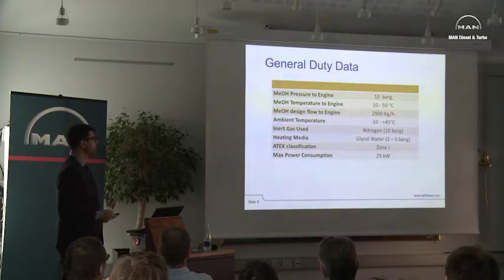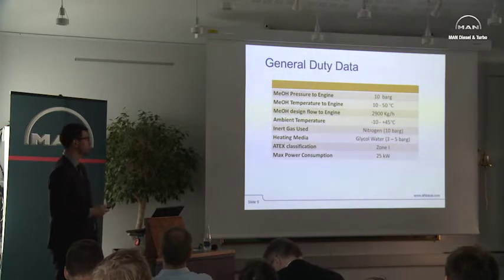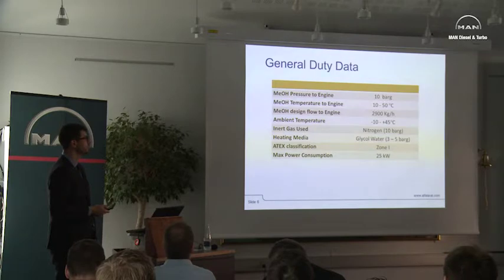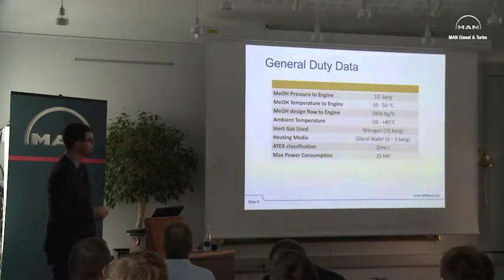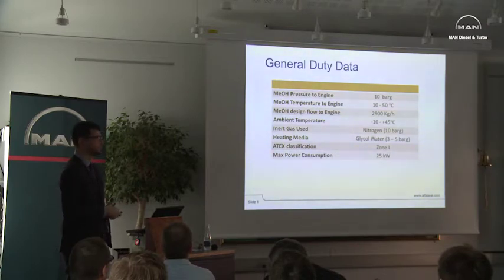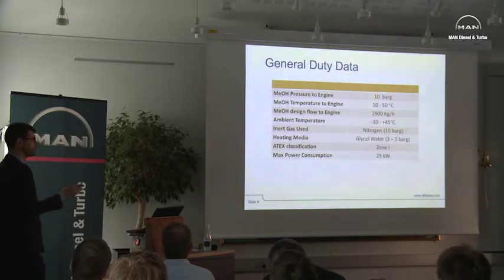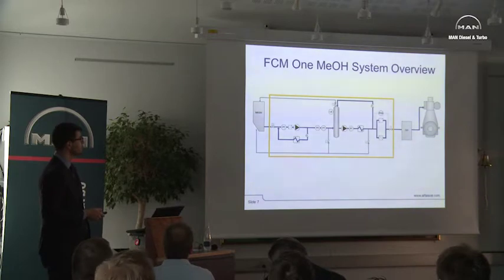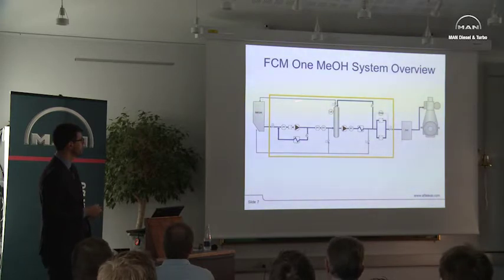And process-wise, we are obviously matching the control and the process requirements of the engine. Given the engine is a 6G60, we are providing 3,000 kilograms per hour through a 2-step centrifugal pump based system, which is actually pumping 10,000 liters per hour. So we kept the process like a conventional booster with a recirculation factor for this generation of systems.